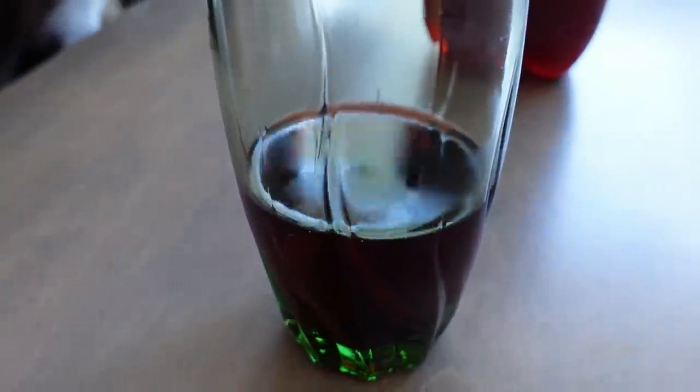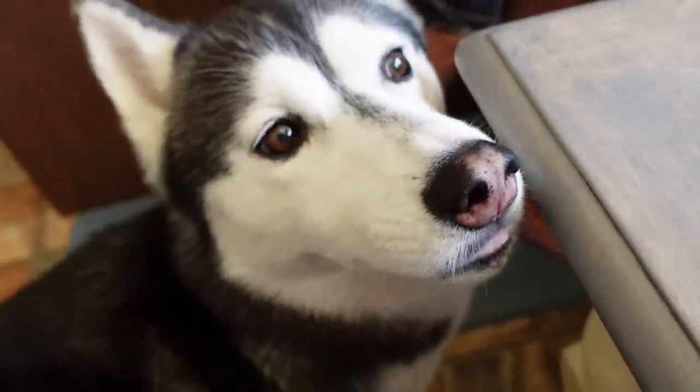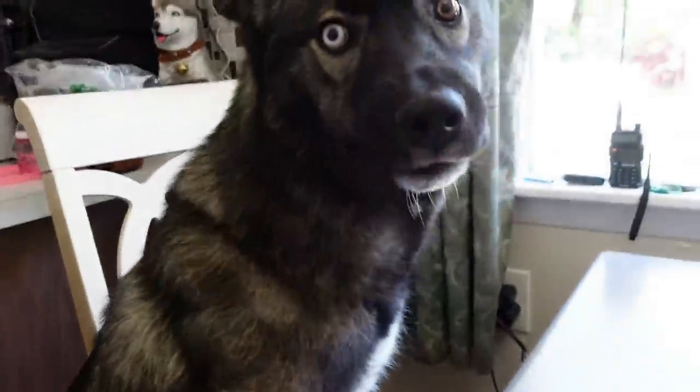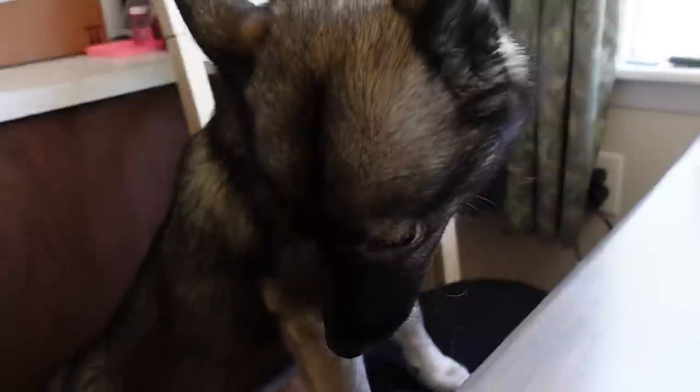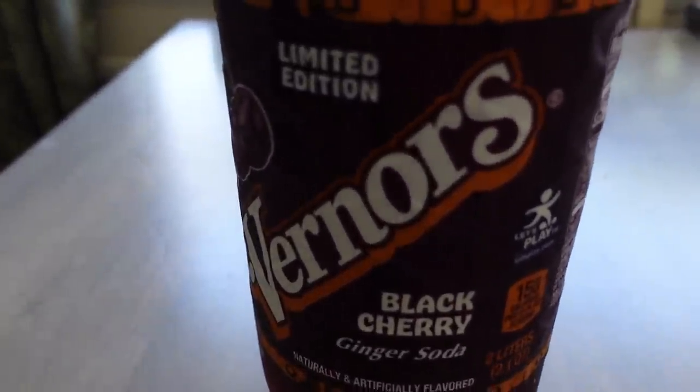It's ginger ale, but it's black cherry ginger soda. What do you think? She's like, I would totally try it. I would totally try it too. No, you guys can't try it. Well, if you can find it, good luck. I had a hard time finding it. You should definitely try it.